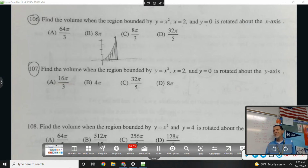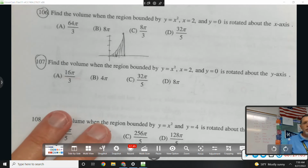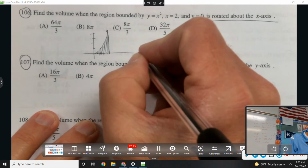All those weeks on end of graphing parent functions in Algebra 2. Now is when it pays off, because you know what the graph of x squared looks like. You don't have to spend time plotting points, wasting time trying to figure out what a parabola looks like. Rotated around the x-axis.